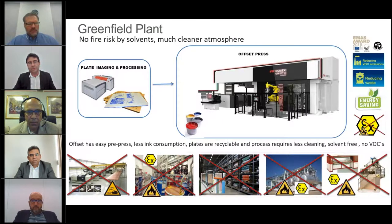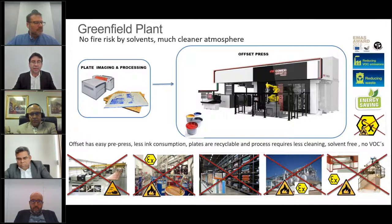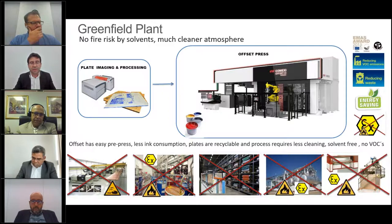Why is offset the best solution for a greenfield plant? It's a simpler process because the prepress is much simpler, and you can move the design directly from the marketing file into the offset press much easier, much faster. The inks have less consumption, are completely solvent free, and the plates are fully recyclable aluminium. So the total process is much simpler because it does not require complex storage for the inks and dangerous processes with solvents, which will be solved with this technology.